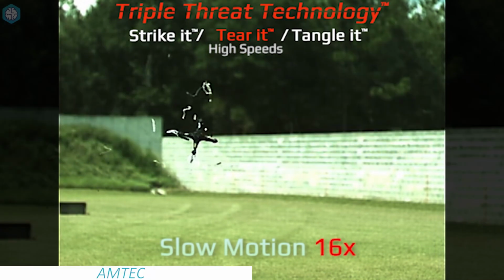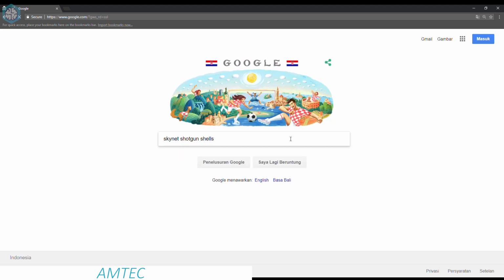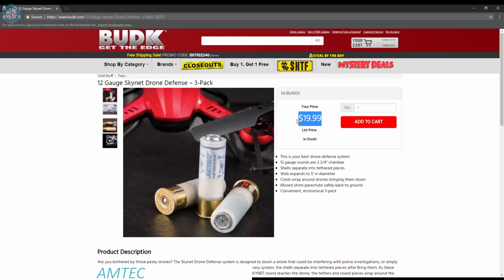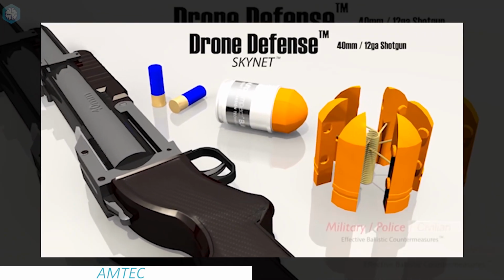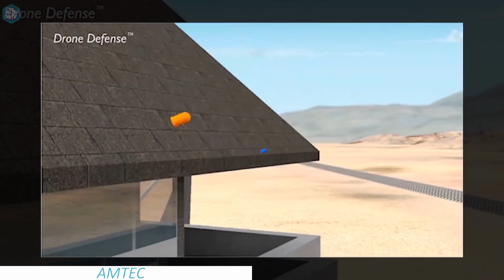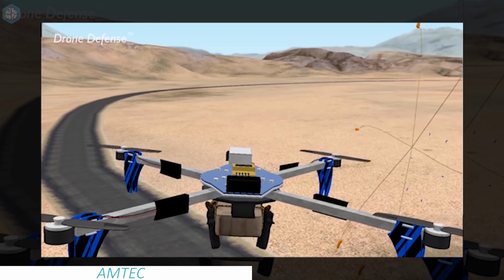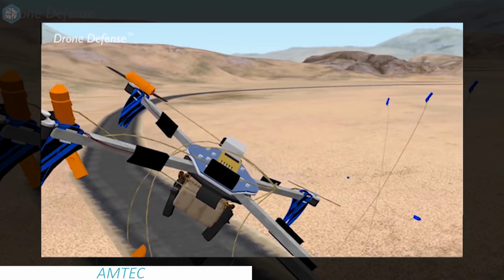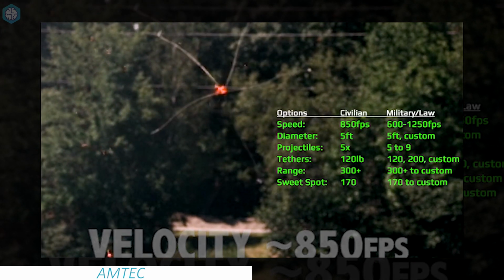Projectiles offer a more direct option. There are regular or custom-designed ammunition available that will destroy or disable incoming drones. At just $20 for a pack of 3, the Skynet 12-gauge shotgun shells are one of the cheapest options available. Inside the shells is a 5-foot web attached to tethering pieces that expand outwards. The net wraps around the drones, interfering with the propellers and forcing the drone to the ground. If the round misses the drone, it is designed to parachute to the ground to reduce unwanted damage or injury.